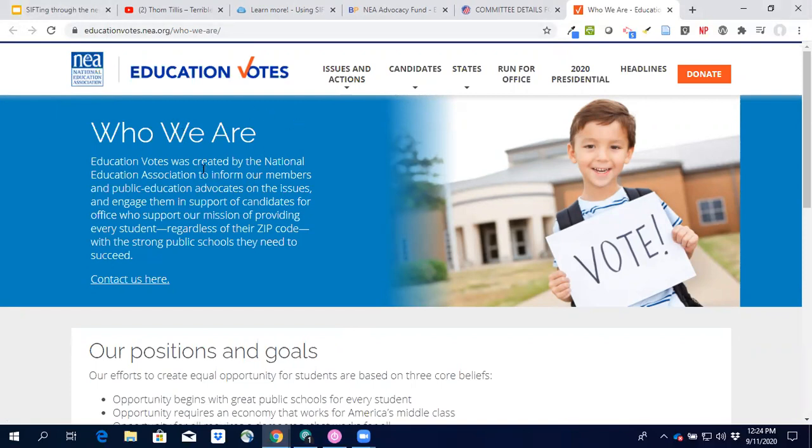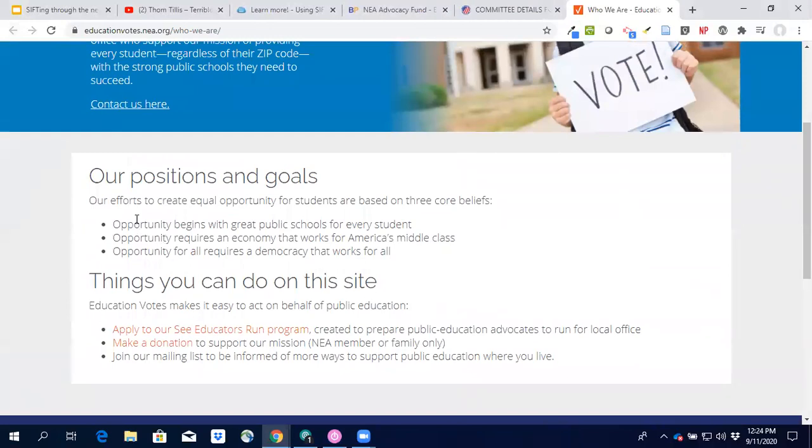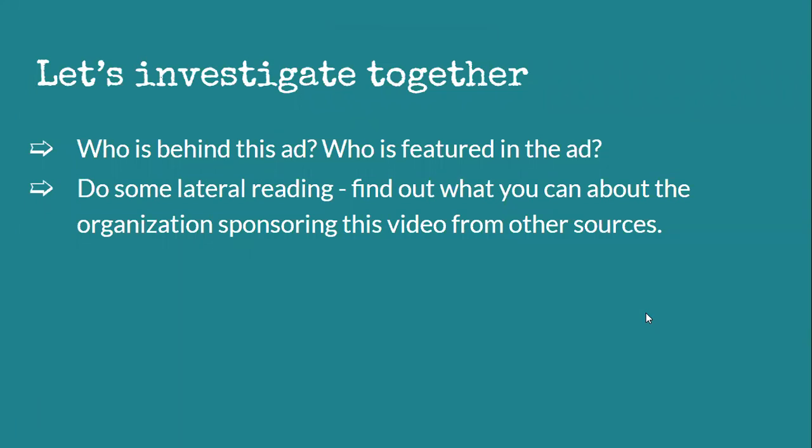Education Votes, which is related to the National Education Association, who formed that PAC initially. It looks like this is where they put lots of information about specific candidates and specific issues from an education or an educator's perspective. So that looks like a good resource as well. All right, so I think we know enough about our organization here to understand that they have a history of being against Tom Tillis and his education-related policies in the Senate.